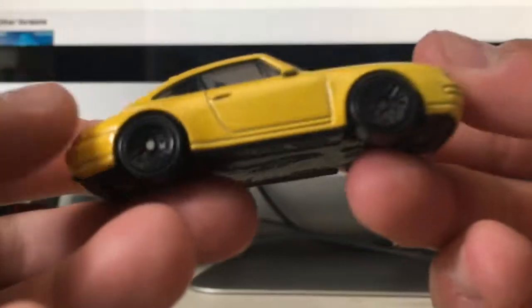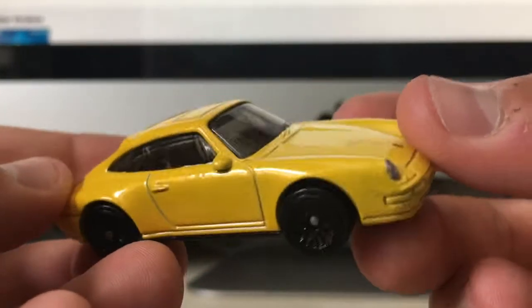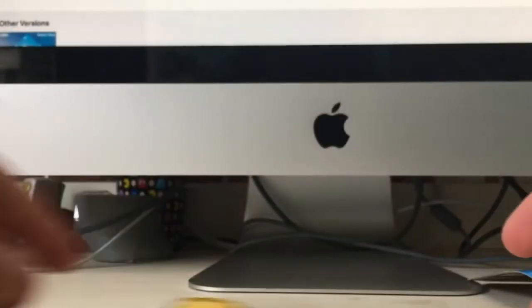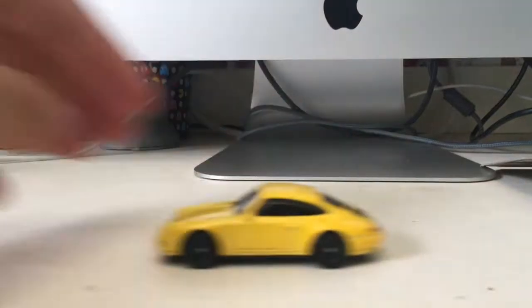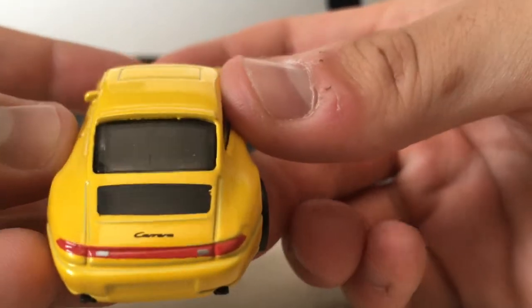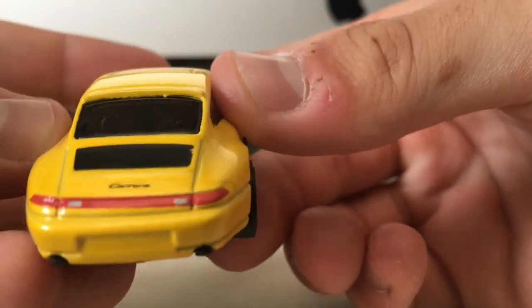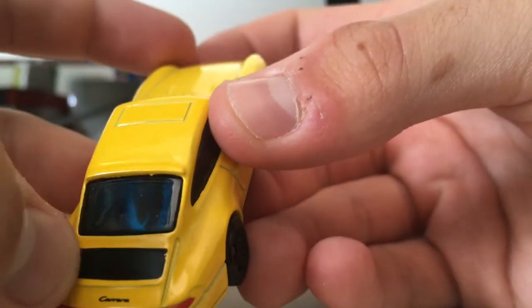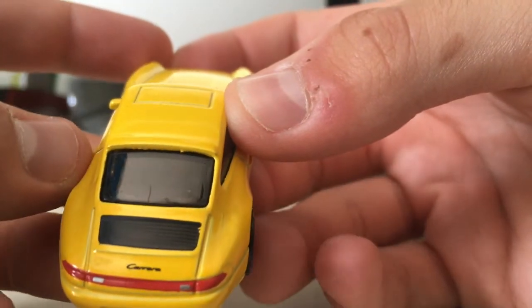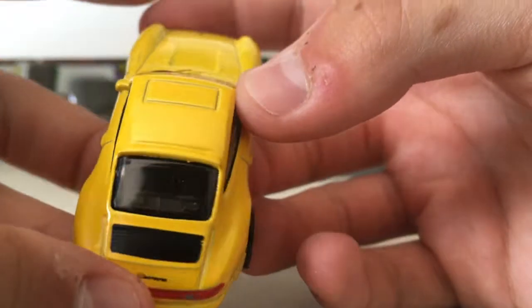This one's in yellow, 105 in the Porsche series for 2020. I don't know if I like the black wheels. I would have liked it with chrome wheels, but this yellow is very cool. Car rolls very well. I really like this casting. I have one in black too. You got the Carrera decal, some taillight detail as well. You got the black little, I don't know if that's a grill for the engine or what. It's a rear engine car.